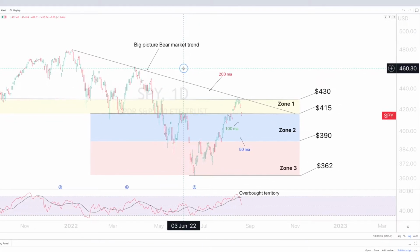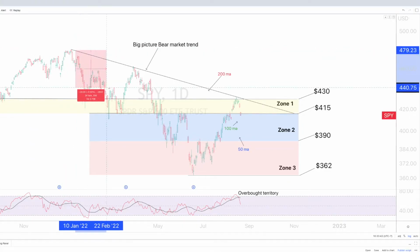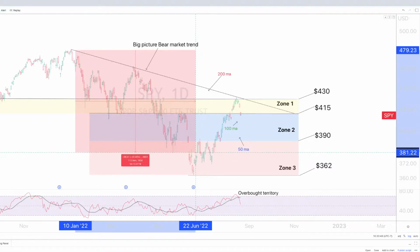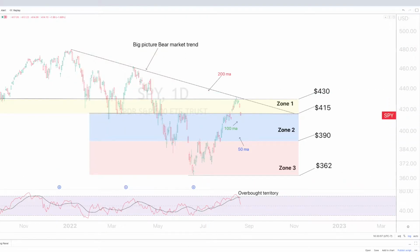All right, so let's get into this first. Let's get some context to where we're at. From January, when the Fed announced that they'd be tightening rates from inflation, we drew down a total of 24%. A bear market technically is 20%, anything over 20%. So we did get in bear market territory. And since then, we've had a nasty run up.